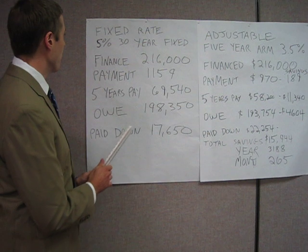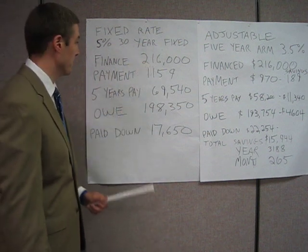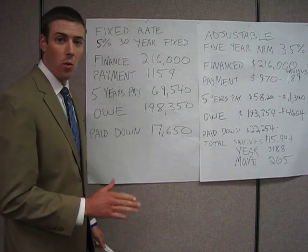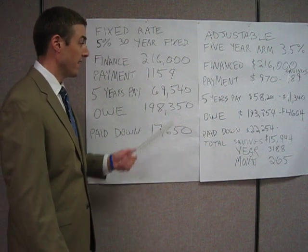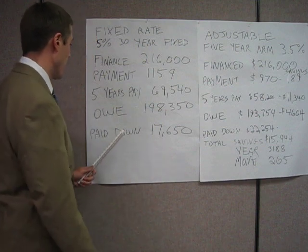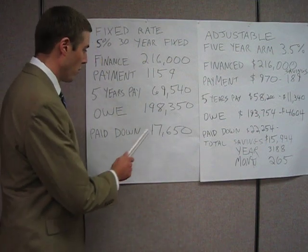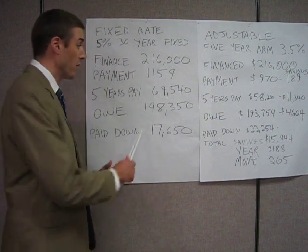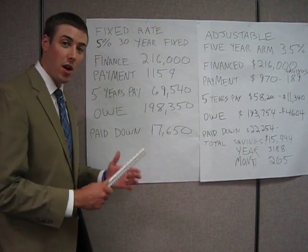At a 5% 30-year fixed, we finance $216,000. Our payment on the mortgage alone is $1,159. In 5 years, we will pay $69,540 in mortgage payments. We will owe $198,350, and we will have paid the home down $17,650 had we gone with the 30-year fixed rate at 5%. We decided not to do that.